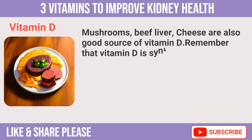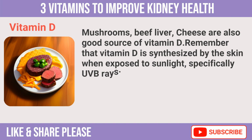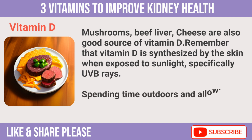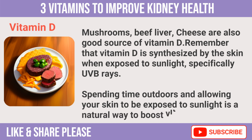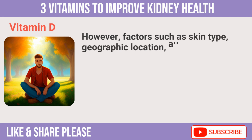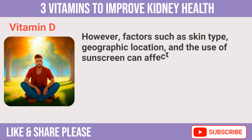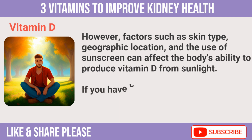Remember that vitamin D is synthesized by the skin when exposed to sunlight, specifically UVB rays. Spending time outdoors and allowing your skin to be exposed to sunlight is a natural way to boost vitamin D levels. However, factors such as skin type, geographic location, and the use of sunscreen can affect the body's ability to produce vitamin D from sunlight.